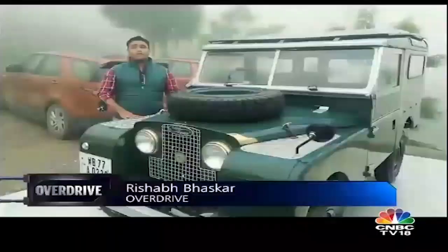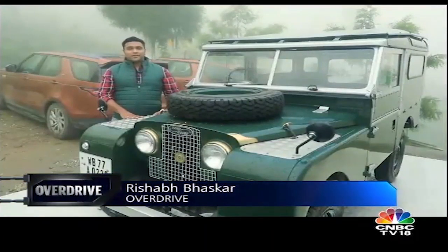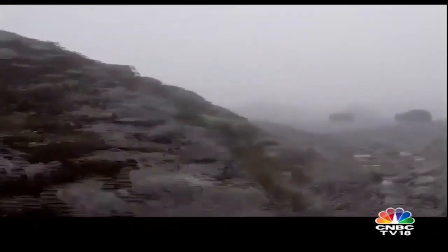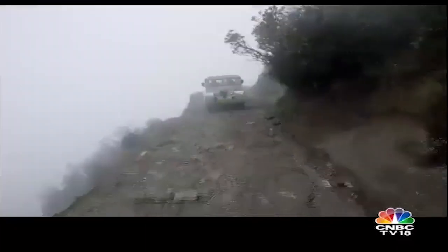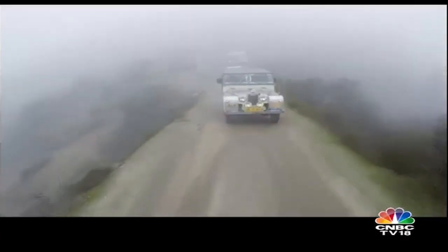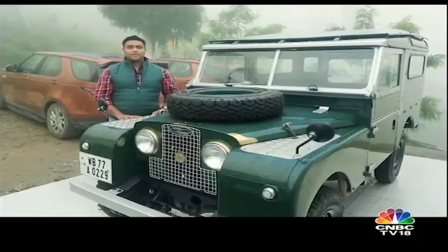From 1958 onwards, several of the Series 1 Land Rovers were brought to the Darjeeling district for people to travel between Manipanjang and Sandakpur. A treacherous terrain, only the Series 1 could manage to conquer all the challenges. We are here in the land of the Land Rovers to celebrate the 70th anniversary of Land Rover.